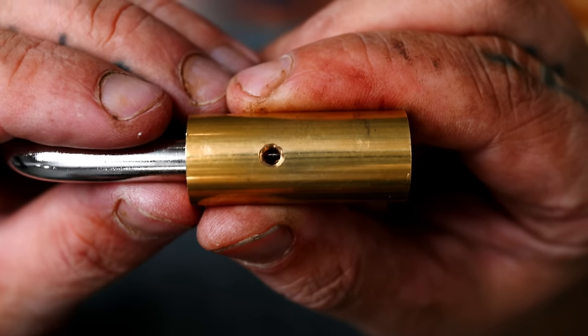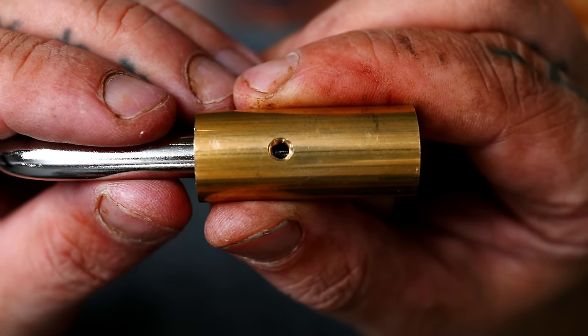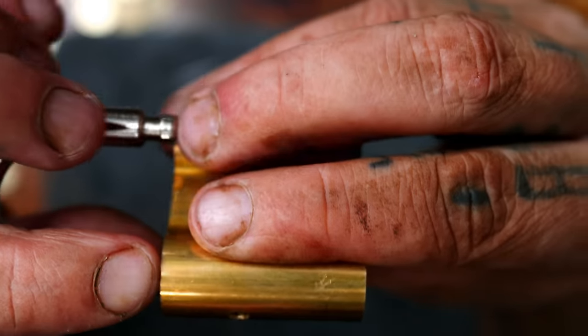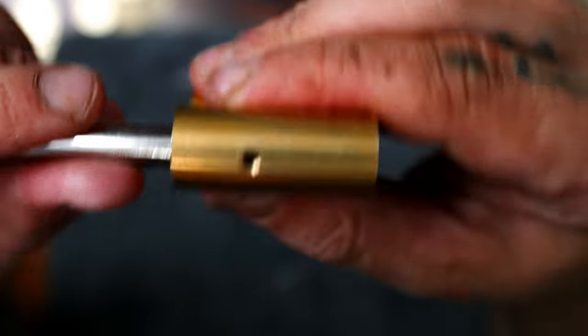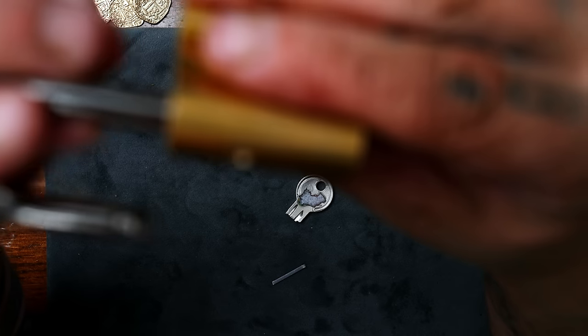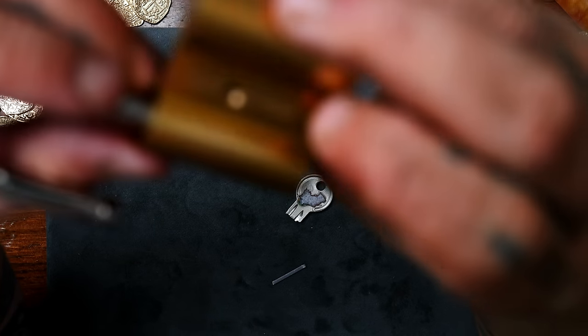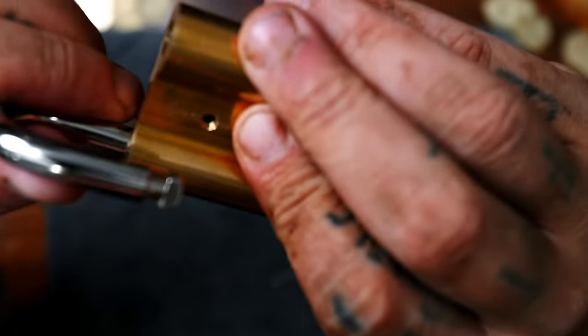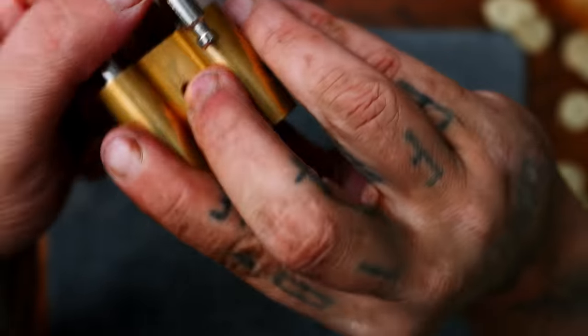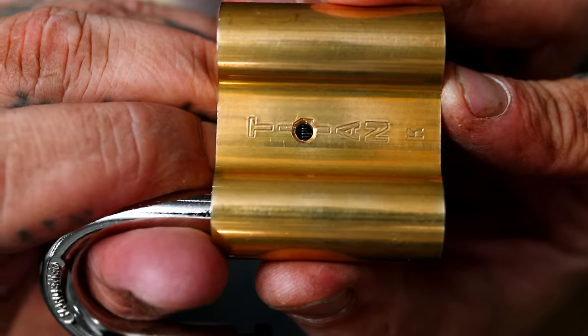Okay, because if you look here, that is the edge of the lock. And then here is like a further portion of the lock. So if I turn it, and now it's stuck. Ooh, hold on. Okay, watch what happens. I don't know what this means, but watch what happens when I pull out the lock. Watch the spring.